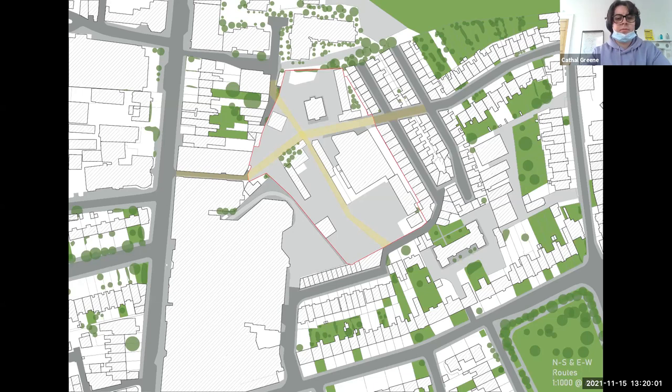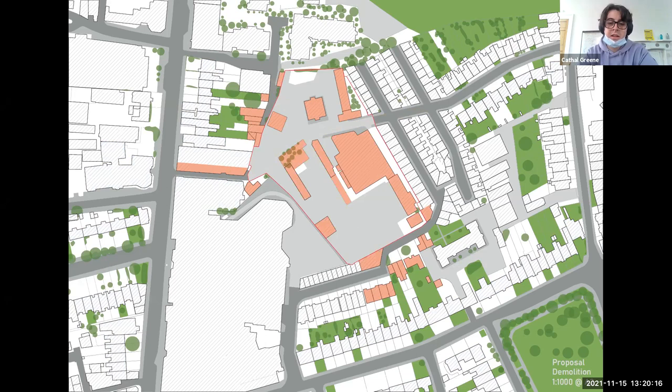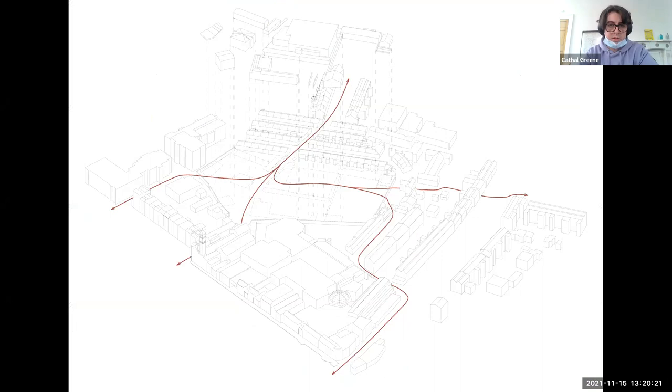Then, before I could move on to proposing anything, I just wanted to look at the protected structures in the area to see what I could get rid of and what needed to stay, which then led on to my demolition proposal, which is essentially to clear the site. So these are the connections that I, once again, just wanted to show, to provide some better access, some better routes throughout the Rathmines area.